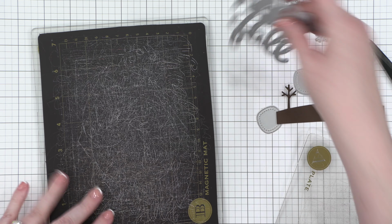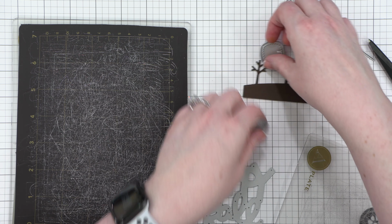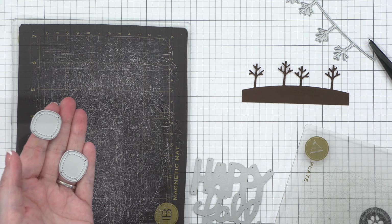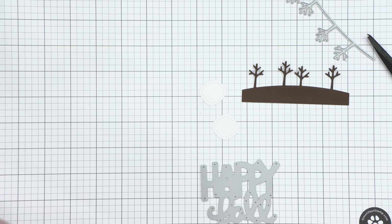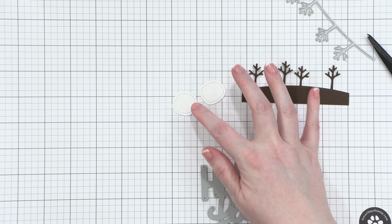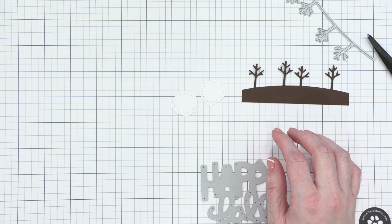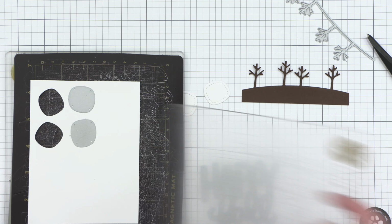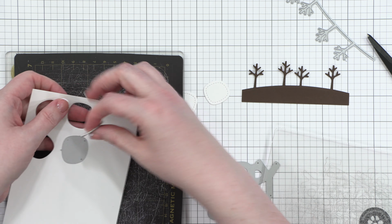So now, since I've got my die cutting stuff out, and we know we have four trees, I'm going to cut these out twice. My idea for this card is that these little tree shapes, like the little circles, are going to be fall colored. So that's what we're going to do with them today.